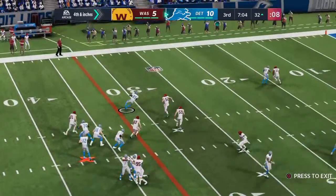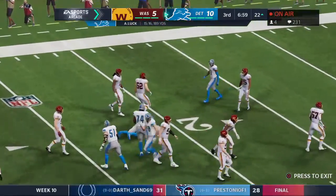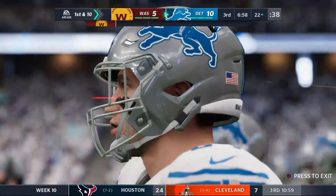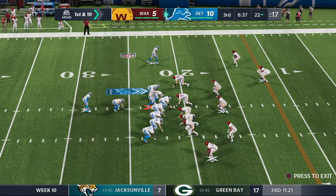He'll look to throw. And able to find Green. And brought down, but not before they're inside the 25. A gutsy call. Turns out to be a good one, though. First down on a pickup of 11. 1st and 10 at the 22-yard line.